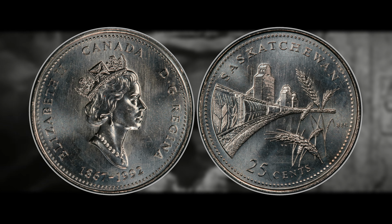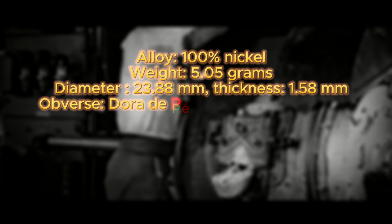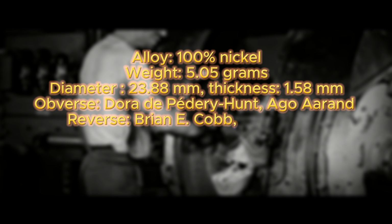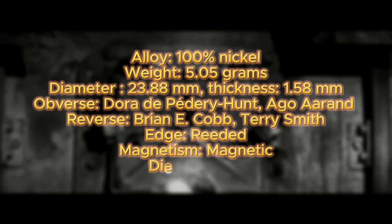The specifications for the standard issue Saskatchewan quarter are: composed of 100% nickel, a weight of 5.05 grams, a diameter of 23.88 millimeters, and a thickness of 1.58 millimeters. It was designed and engraved by Dora DePadre Hunt and Augo Aran for the obverse, and Brian E. Cobb and Terry Smith for the reverse. The reason that I wanted to give you guys the specifications on all of these quarters is because there are actually different artists that featured their designs on the reverses of these coins, and I wanted to give credit where credit is due.